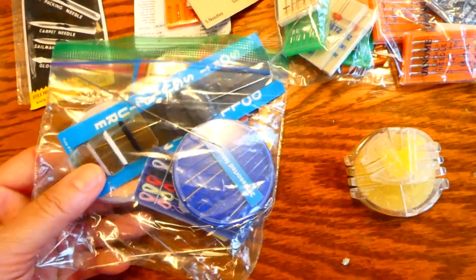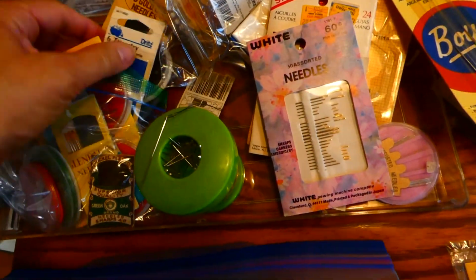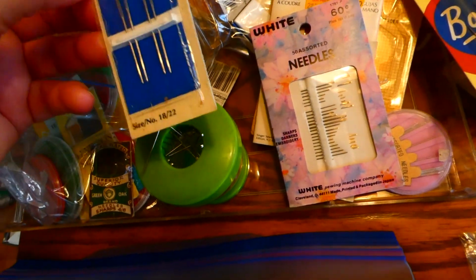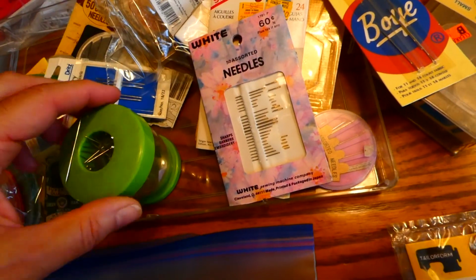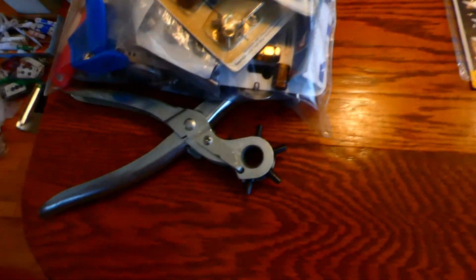All different. Nope, these are hand sewing needles. These are serger needles. These are pins. Like there's a lot of pins in here. So that's pretty fun. Again, actually some needles as well, sewing needles. So we have that.